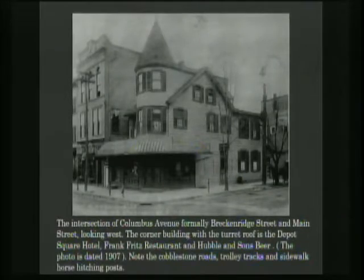This is the intersection of Columbus Avenue, which is formerly called Breckenridge, and Main Street, looking west. The corner building with the turreted roof is the Depot Square Hotel, Frank Fritz Restaurant, and Hubble and Sons Beer to the right going down. The photo is dated 1907. Please note the cobblestone walks, the roads, the trolley tracks, and the sidewalk, the horse hitching post. They're all on the side there.